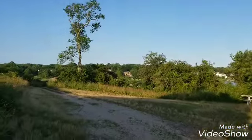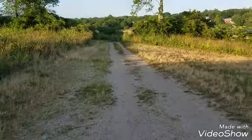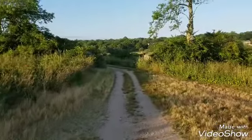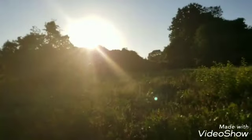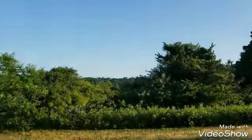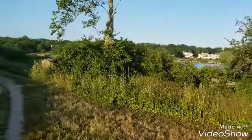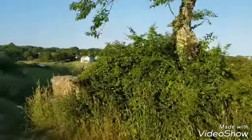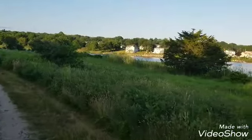So this is the last stretch. We're on our way back now to the parking lot. And it's open space, as you can see. If you look back, you can see the sun setting. It's nice. And then the water. And then it opens up here. And obviously right now we're in the middle of the summer, everything's just beautifully green. And there you go.